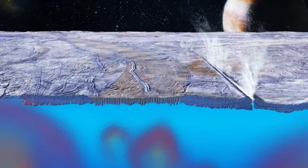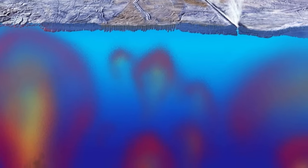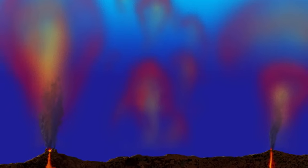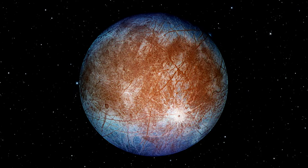Indications are that in some places, this ocean may be less than 10 kilometers from the surface, possibly within reach of a future attempt to drill down and explore the marine environment of another world. Today, Europa's ocean is high on the list of locations where scientists are eager to search for alien life.